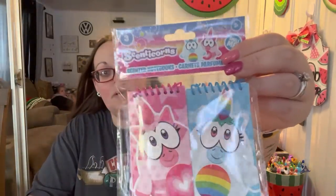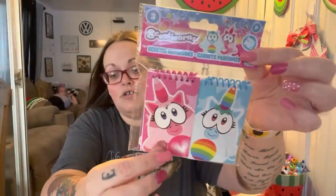And then now we're going to get into the school supply stuff. Each of the kids wanted these. You get three scented notebooks. So Shannon got the unicorns. You get pink, blue, and purple, because there is a purple one back here. So she got those. And Leland got the Sentimals, which is like the little animals. So there's a koala, a cat, and then there's a green one. I don't know who's on the green one, but they each got their own. And then Shannon got the matching unicorn scented markers, and Leland just wanted the Transformer Rescue Bots to go with his for when they want a color.